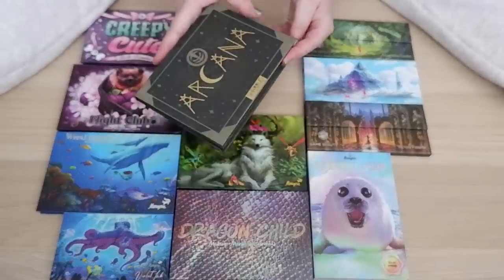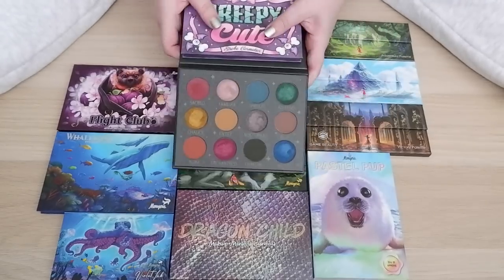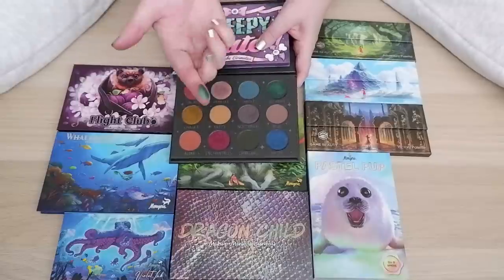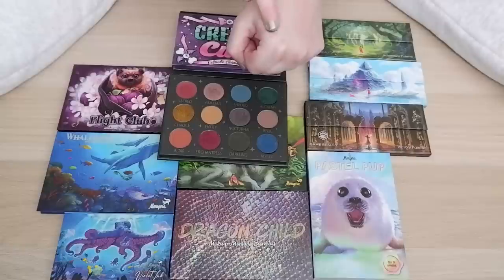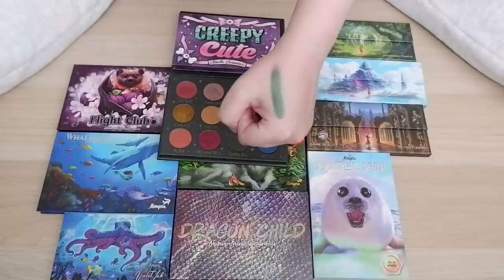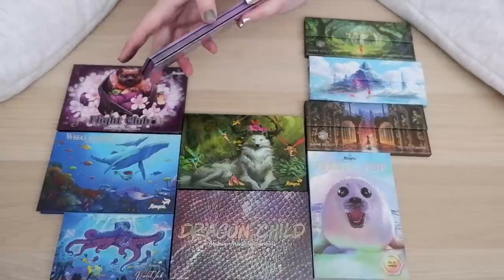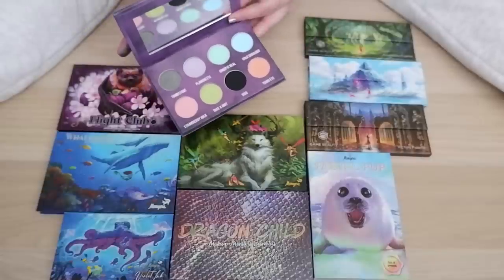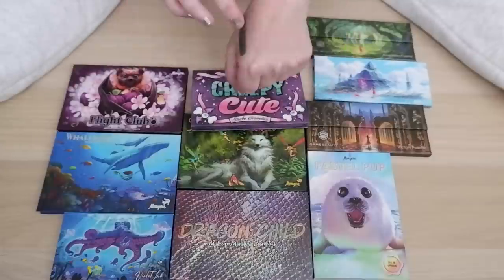Arcana. Oh my word, if you want a good jewel-toned color story, I highly recommend this. This is stunning. And this is why I wanted to own It Freakin' Bats, because I was like, Shroud knows how to do an eyeshadow. And then we have the Creepy Cute, which is pastels. This is not my favorite pastel palette because I feel we're missing a few shades here, but Planchette is lovely enough to keep this entire palette around for, to be quite fair.